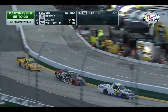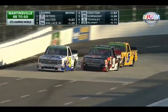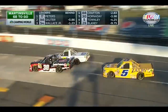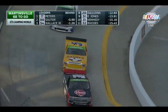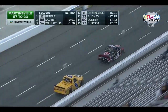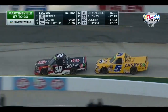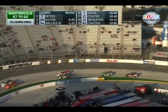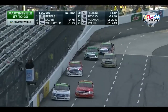But if the caution doesn't come out, do we see Peters, Sauter, Wallace Jr. and Crafton have to come in the next probably 40 laps? That'd be something good for our pit reporters to check with those guys and see what kind of fuel mileage they were getting. Remember, this is way different weather than what we had the last time these trucks were on the racetrack, and get a more accurate reading, Ray, on what's going on with these guys and how far they can go. Well, we just did our calculations down here, Phil, and it's going to be somewhere between 231 and 235, right in that window, lap number that is, that these guys will have to pit.